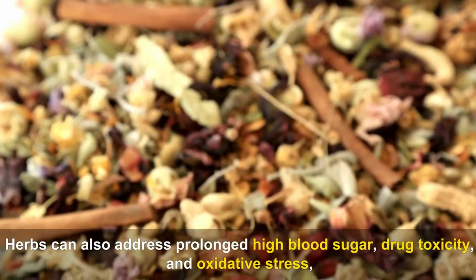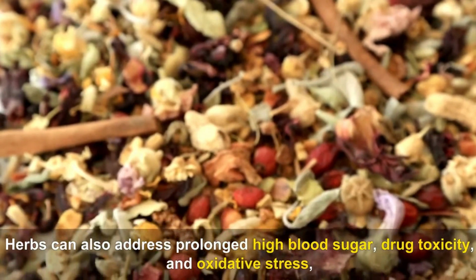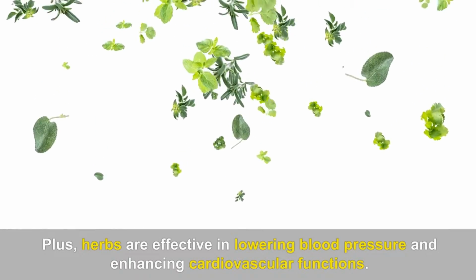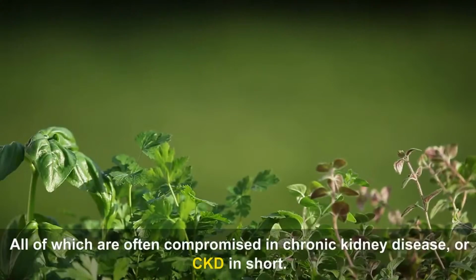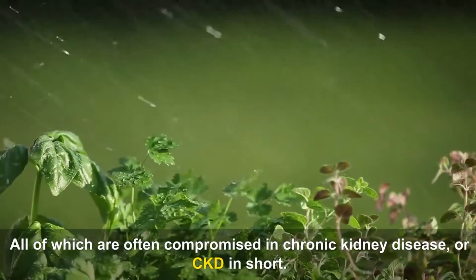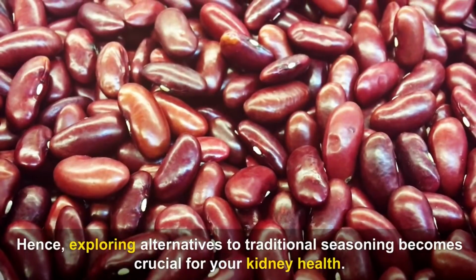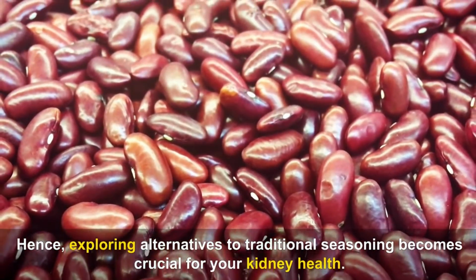Herbs can also address prolonged high blood sugar, drug toxicity, and oxidative stress, which are common factors associated with kidney injury. Plus, herbs are effective in lowering blood pressure and enhancing cardiovascular functions, all of which are often compromised in chronic kidney disease, or CKD in short. Note that excessive salt intake has been linked to kidney damage. Hence, exploring alternatives to traditional seasoning becomes crucial for your kidney health.